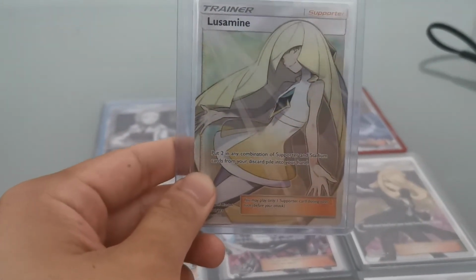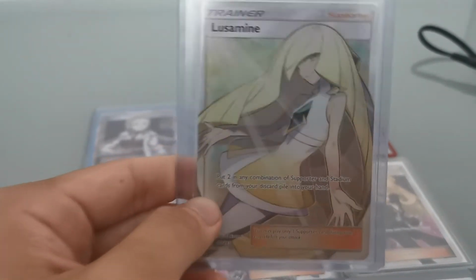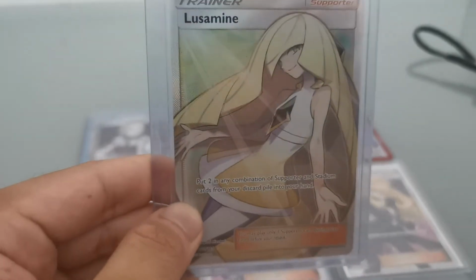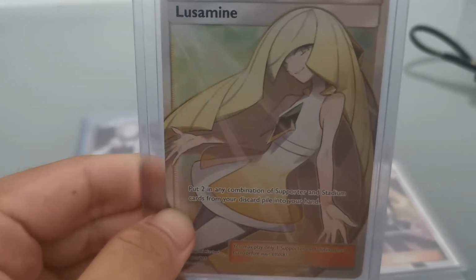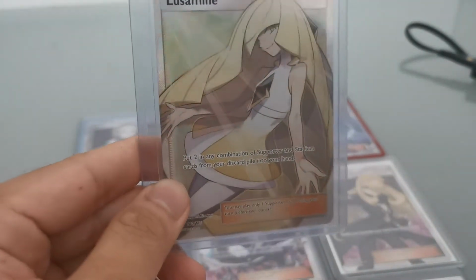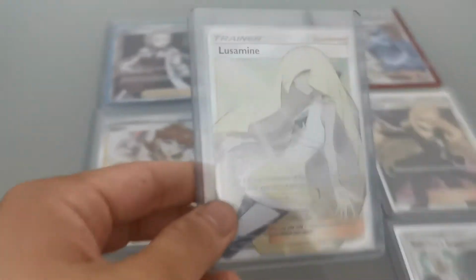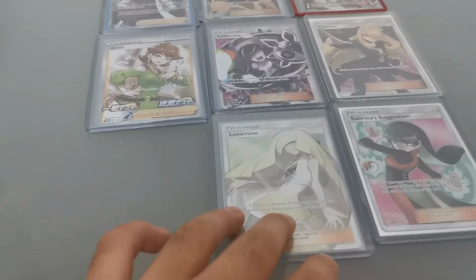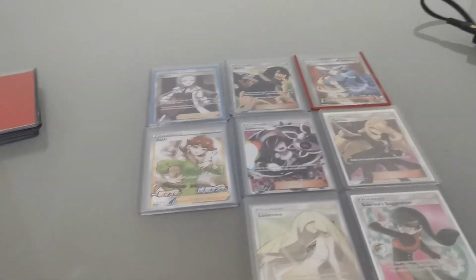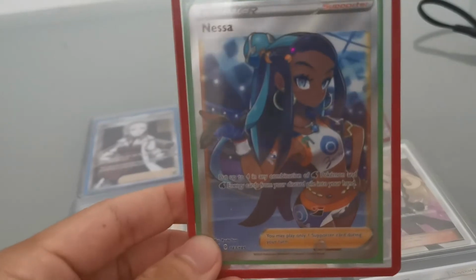And coming in is Lucimin in the normal version. Absolute mama right here, how she's showing off her hand, looking at you with the whole blissful look. I very much prefer the evil version of Lucimin, but yeah, this is as good as it gets. I mean, she's the mother of Lily, all right. And of course, my favorite of the waifus at the moment, Nessa.